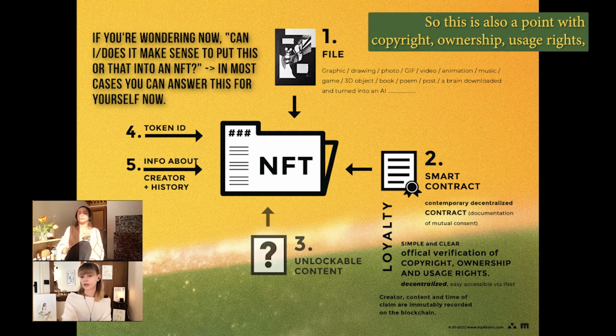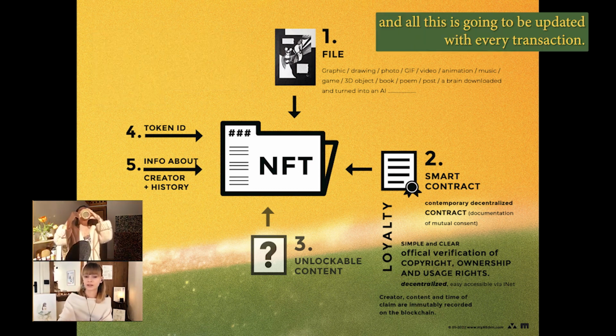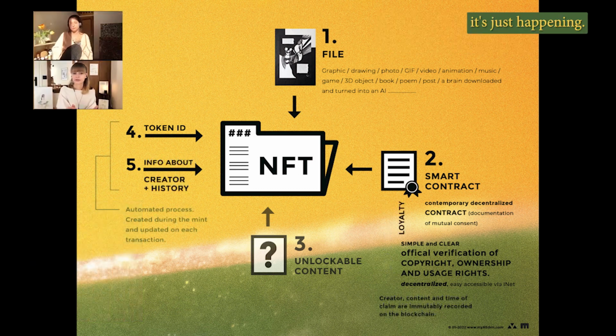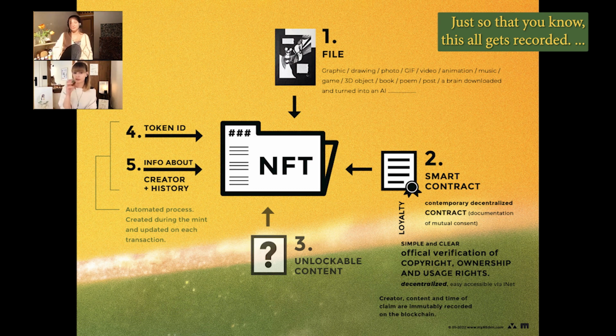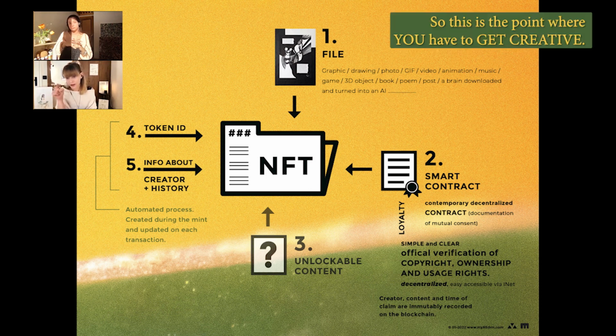So this is also a point with copyright ownership, usage rights, everything gets recorded. And all this is going to be updated with every transaction. It's automated. You don't have to think about it. It's just happening, just so you know. Perfect. These three options, one, two, and three, give you so many possibilities. So this is the point where you have to get creative.